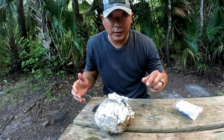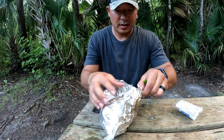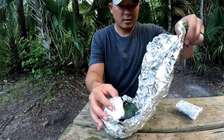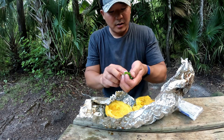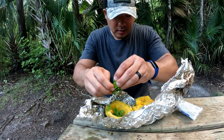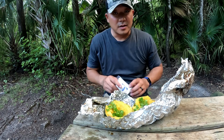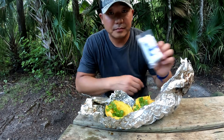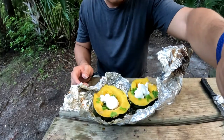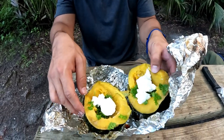All right, guys, here's what we're gonna do with the acorn squash. We're gonna go ahead and jazz it up a little bit. See how this thing cooked up. Oh yeah, nice and tender. So I got some fresh parsley here. I'm just gonna tear it into little pieces, throw that on top. And the special ingredient we're gonna throw in there is some goat cheese. Close it back up.